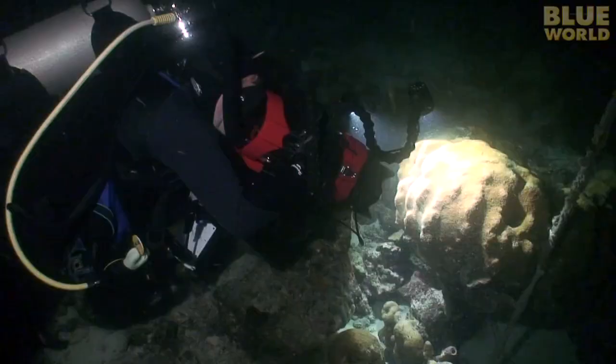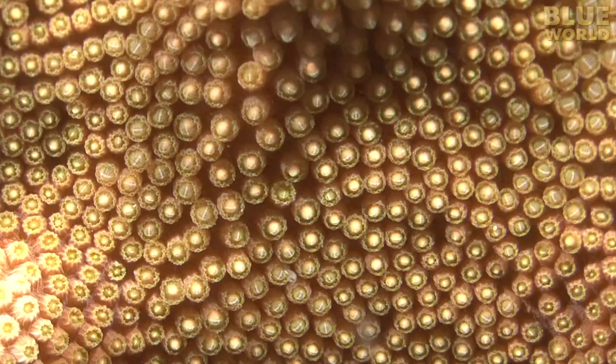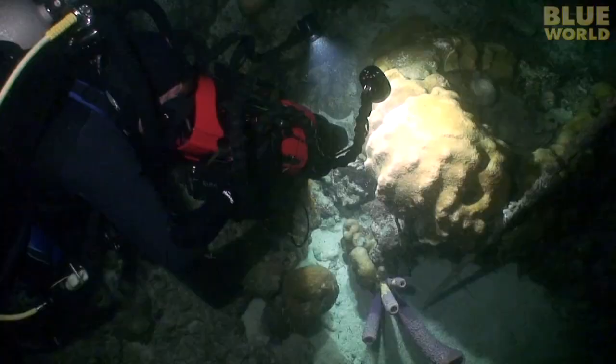I examine a coral head and I can see swollen polyps filled with big blobs that look like eggs. They're actually called gamete bundles. I get ready with my camera and wait. The big moment is definitely coming soon.